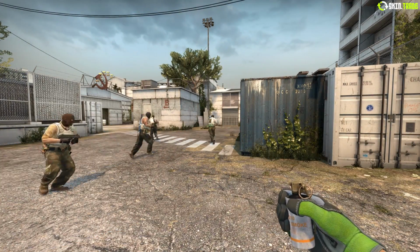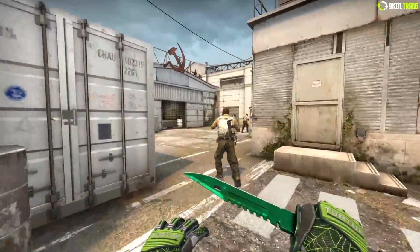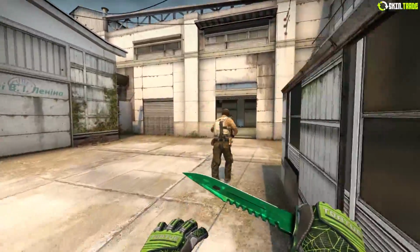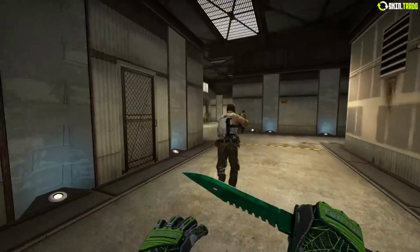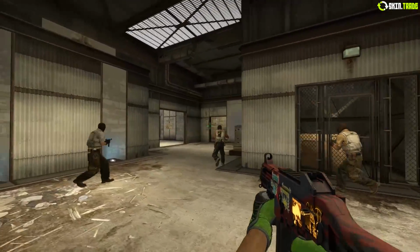Mcskillet here with another CSGO video, and in this video I'm going to be taking a look at two skins that were actually changed in recent CSGO updates. I don't even think too many people know about these. One of them was actually changed in the Operation update. It wasn't even in the patch notes or anything, and then the other one was changed more recently.